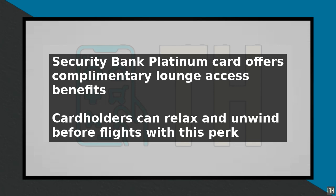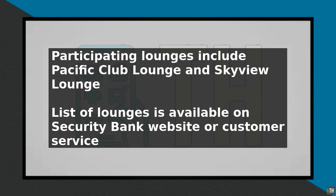Security Bank has partnered with various lounge operators, including Pacific Club Lounge, Skyview Lounge, and others. You can find the list of participating lounges on the Security Bank website or by contacting their customer service.